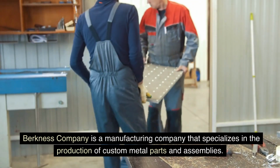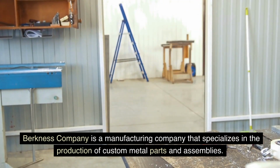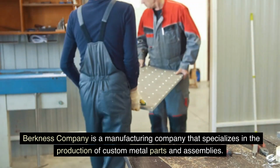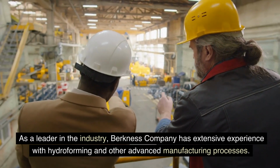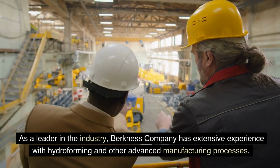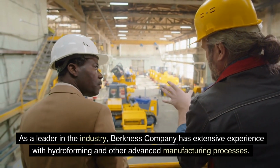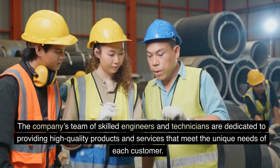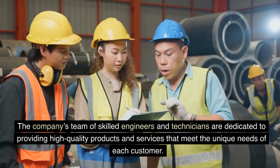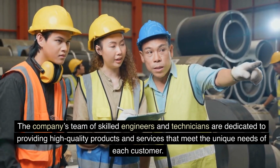Berkness Company is a manufacturing company that specializes in the production of custom metal parts and assemblies. As a leader in the industry, Berkness Company has extensive experience with hydroforming and other advanced manufacturing processes. The company's team of skilled engineers and technicians are dedicated to providing high-quality products and services that meet the unique needs of each customer.